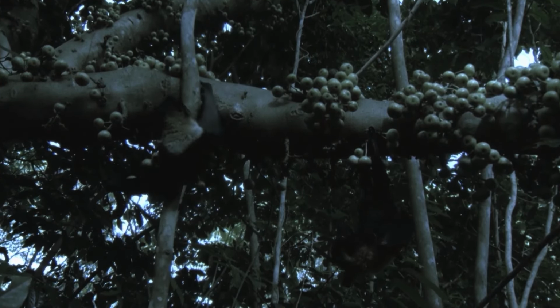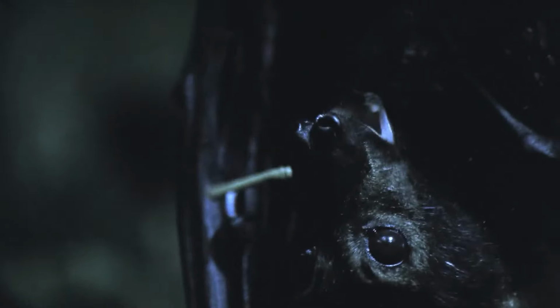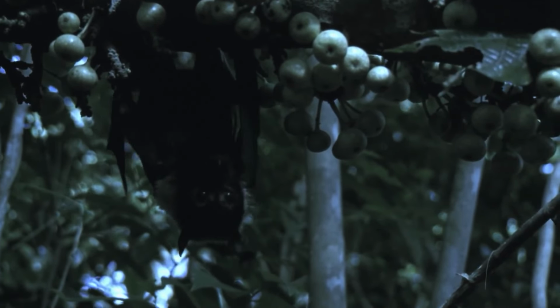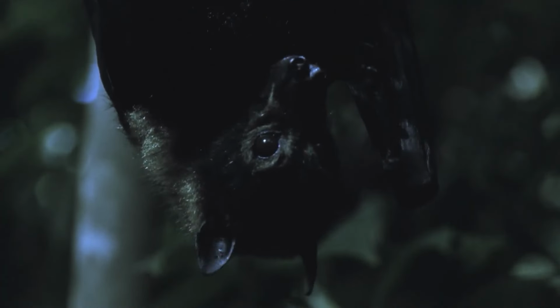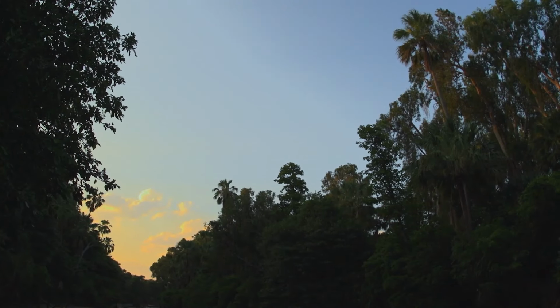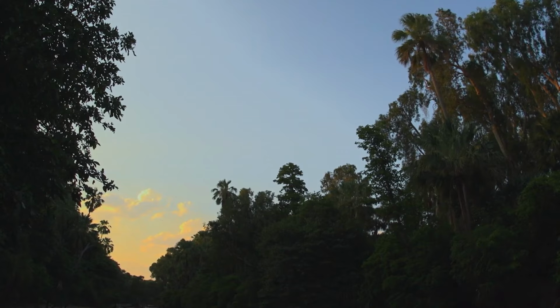Their furry flight suits collect pollen grains, which the bats unintentionally spread during their fruit-gathering patrols. So fruit bats perform a peaceful mission as Special Forces nighttime pollinators. When done, they'll return to their roosts and rest up before their next mission.